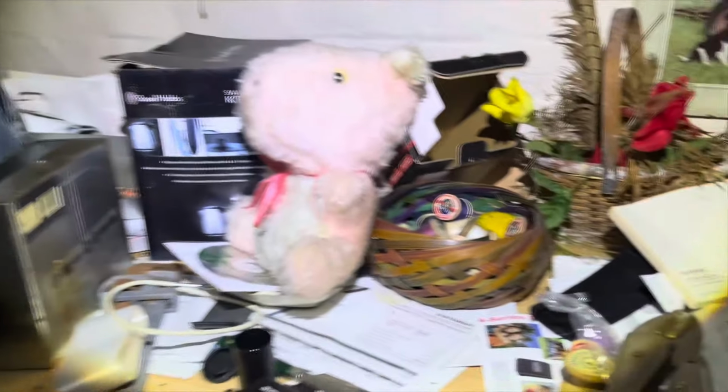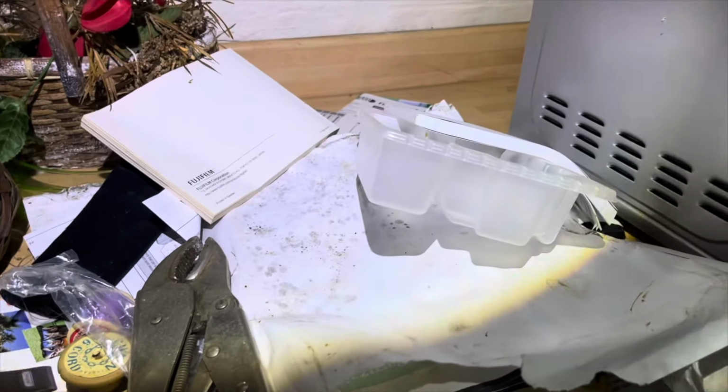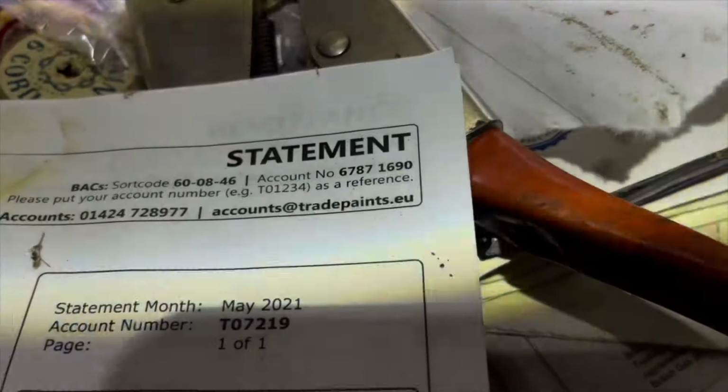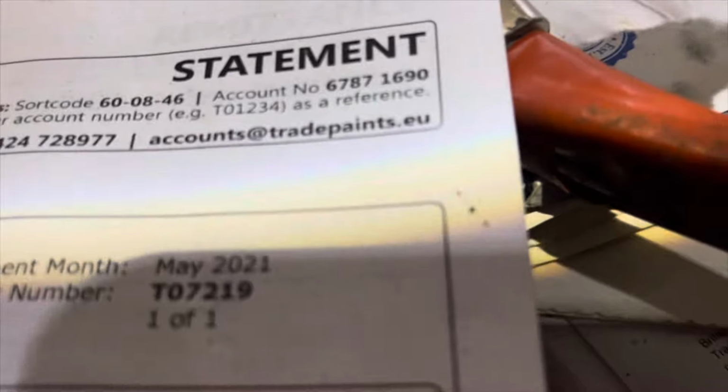Looking in the kitchen, I don't think it's been abandoned long. I won't get the details on it. See if there's a date. Is there a date? 2021 is a date on here. I'll show you. Just so about giving it away. May 21, so that's probably when this was abandoned.